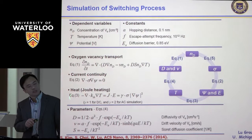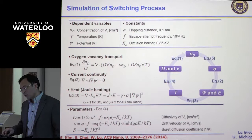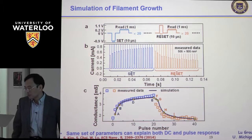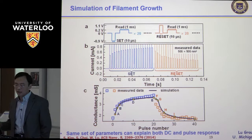So by self-consistently solving those equations, you can predict this dynamic switching behavior. Okay? And you can also get gradual conductance changes. By controlling the amount of oxygen vacancy you move into the switching layer, kind of like controlling the dopant concentration in your semiconductor, you can change the conductance incrementally.